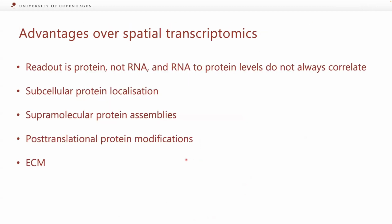It has some advantages over single cell transcriptomics, as you know, in that RNA is not protein, and in fact, RNA levels and protein levels might be very different, and proteins are actually the guys who are functionally relevant in the cell, mostly contribute to cellular function. So you do want to identify protein levels.